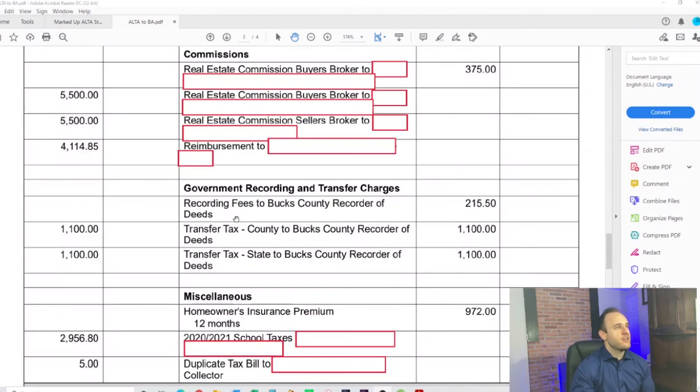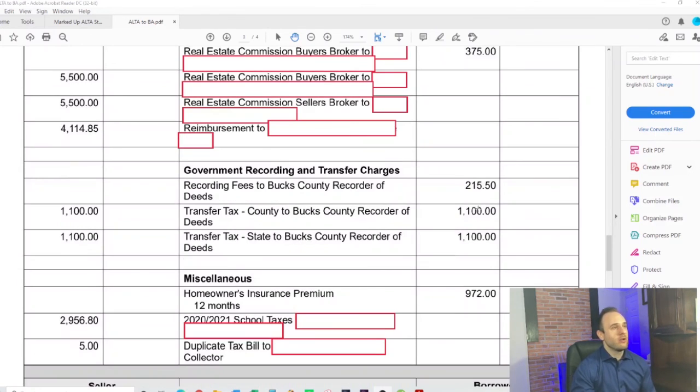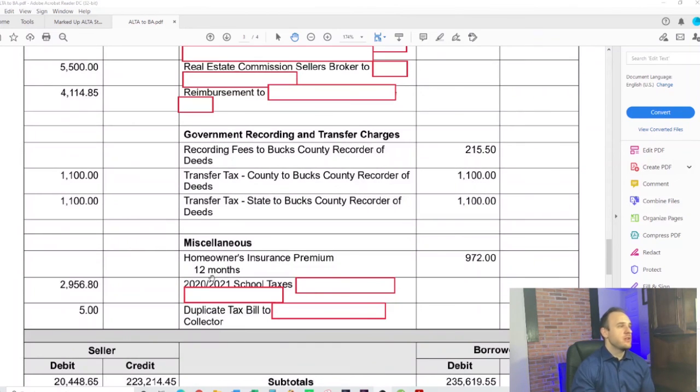And then here are the taxes, right? Transfer tax to the county, transfer tax to the state. If you combine these two together, that's 1%, and over here on the seller's side, that's another 1% for a combined 2%. Here's your recording fee to Bucks County for recording all the required documents that are supposed to be recorded. And then here's your 1-year insurance premium for your homeowner's insurance, and that was due at closing.